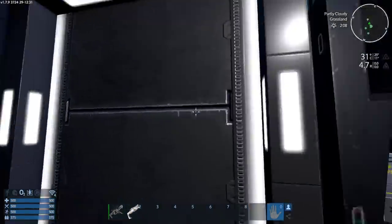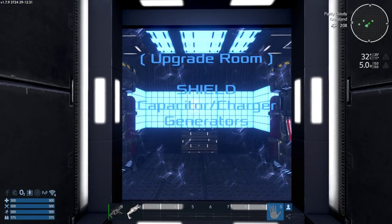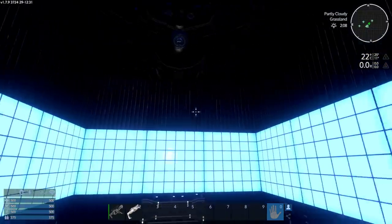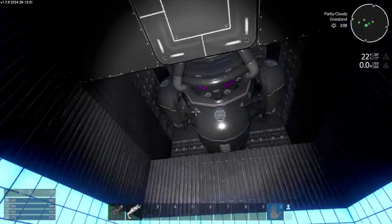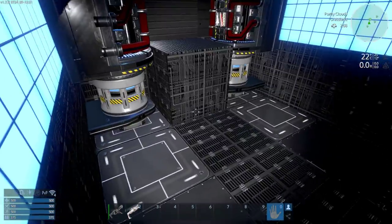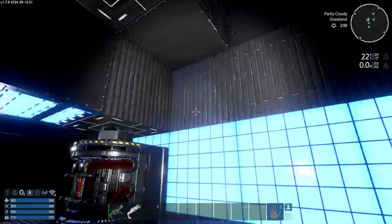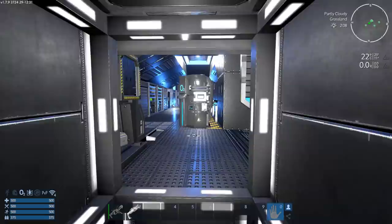So instantly into an upgrade room. Definitely have lighting going on. Upgrade room, shield, capacitor, charger, generators. Nice. So yeah, it looks like our 3x3. Oh wait, here, I'm going to turn on the light here. Oh, we already have a shield. So this is all for the other parts here. Nice. So definitely ready for all the new stuff in the game.